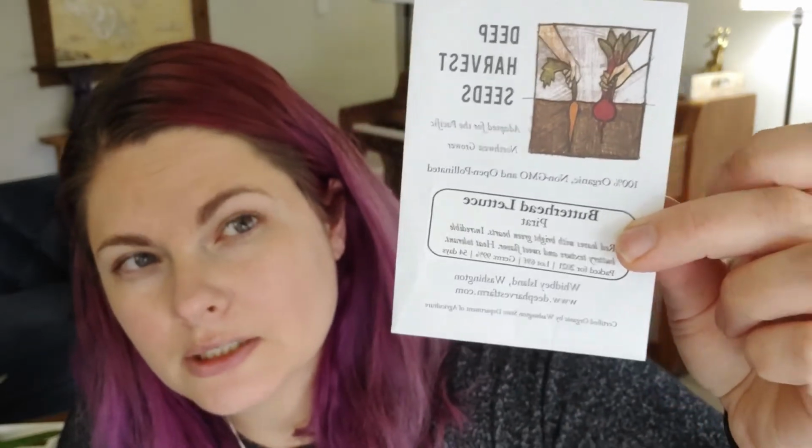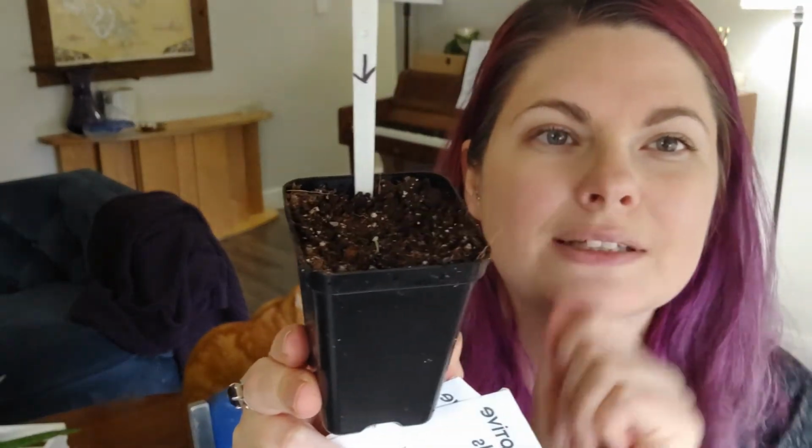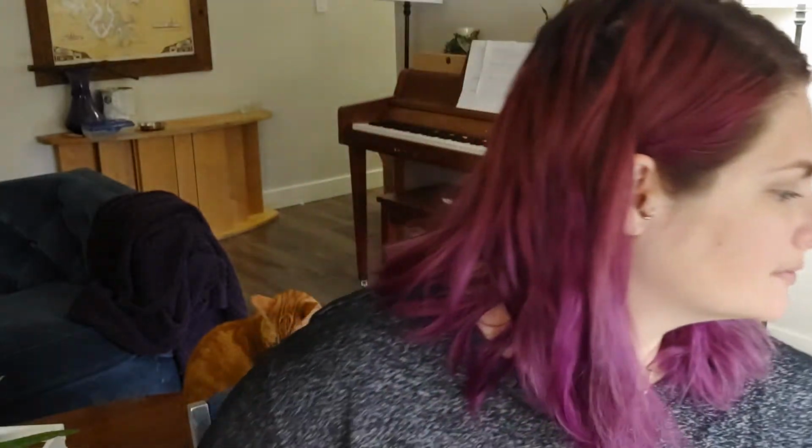I am growing this guy right here from Deep Harvest, my pirate butterhead. I just started this a week ago. You can see they're leaning because the sun was out earlier, and they like to head towards the sun. But these suckers germinated in like 2 days. So I have like 5 of those. And I don't know if you can see this little guy in there. This is my thyme. See? Isn't he cute? My thyme is growing well. So I have already started growing all that stuff.